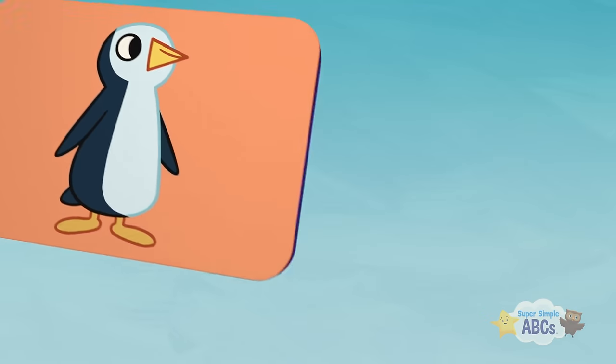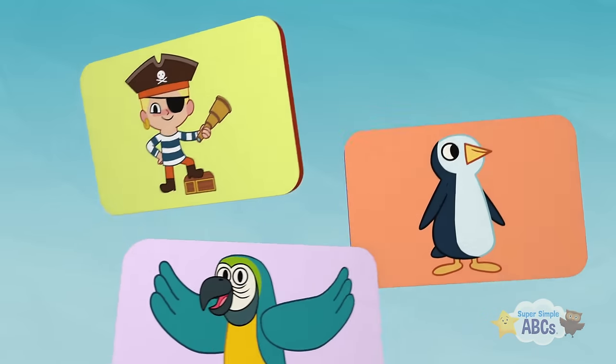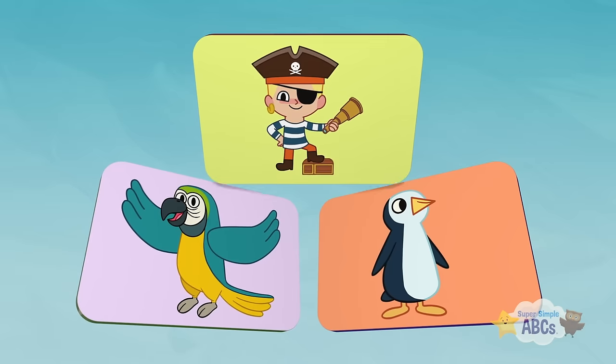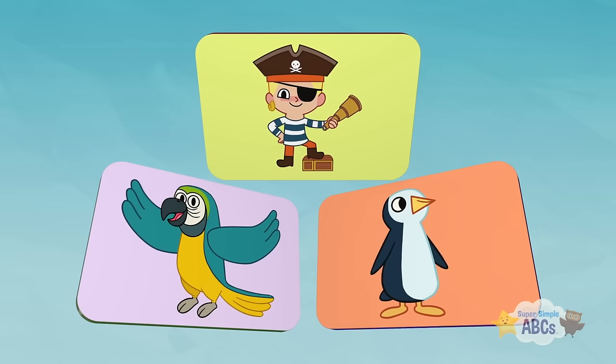Can you remember all of the things we discovered that start with the letter P? Parrot, pirate, and penguin. I hope you had fun.